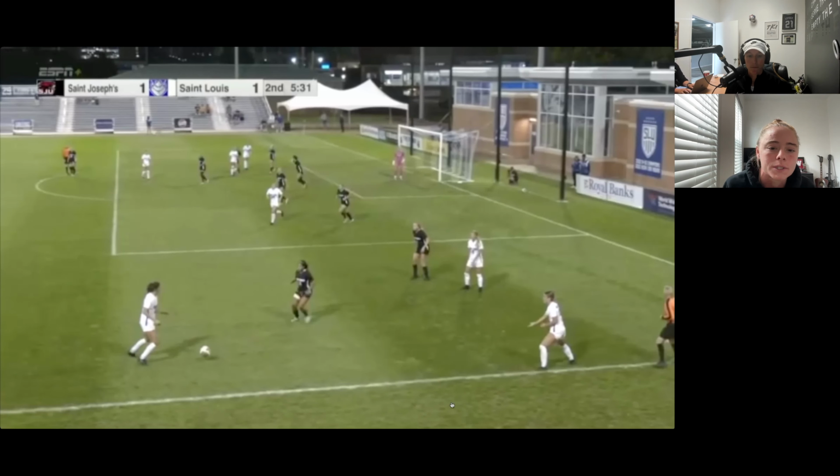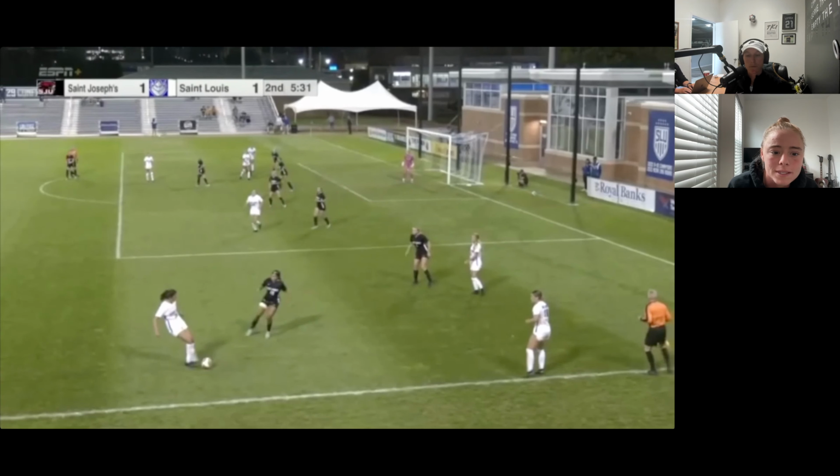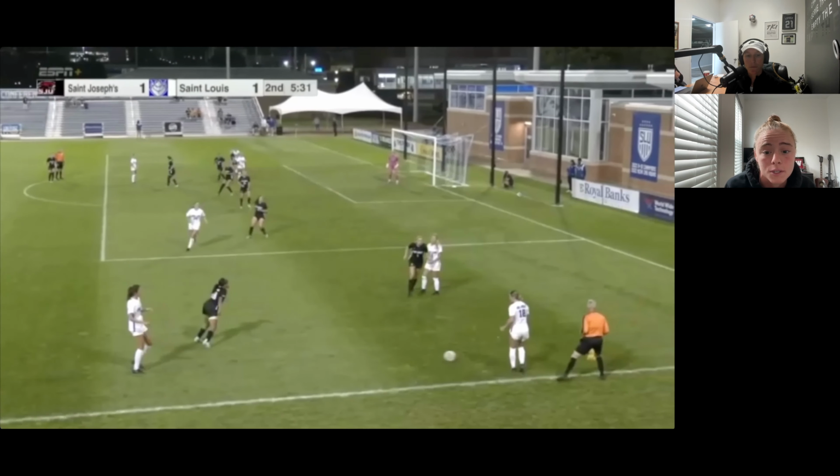I'm okay with vertical positioning, but I think maybe you could afford to be a little bit deeper. And the reason you could be deeper here is because the ball is going backwards and it's so wide. She's also receiving on her right foot. And if she was to cut it in onto her left, you would still have time to readjust your positioning to get in more of a protect the goal type situation.